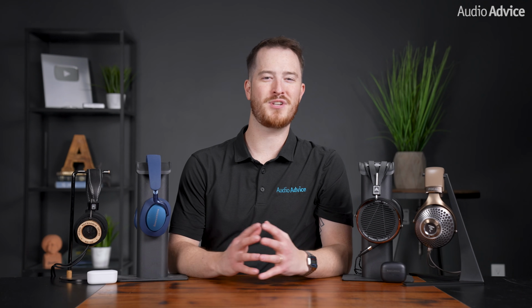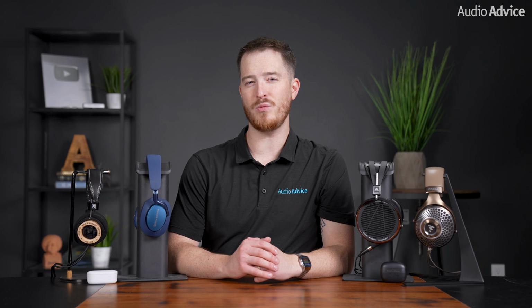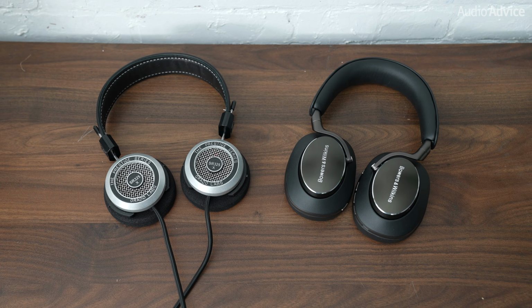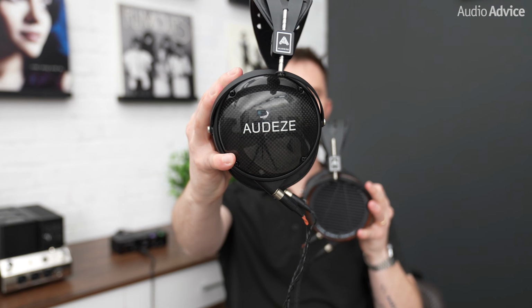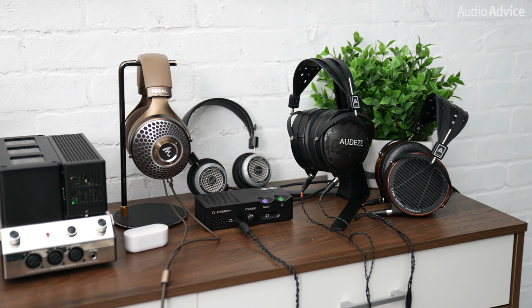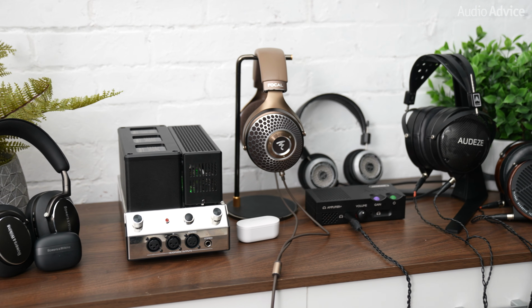With new headphones coming out all the time, it can be difficult to fight through the noise and decide which ones are best for you. Should you get wired or wireless? Open back or closed back? Over ear or in ear? There are a ton of different options, and even then, you still have to find a brand and a model that fits within your budget.